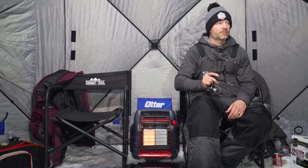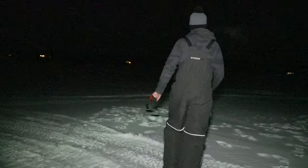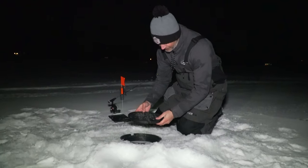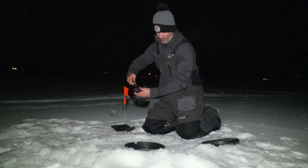Flag? Yeah? You want me to get it? All right. The old flash of the light. Let's see what we got going here. When it's minus 8 degrees, you need the hole covers.